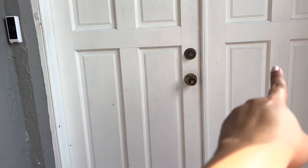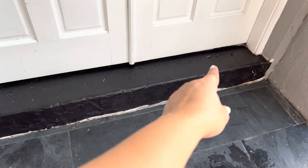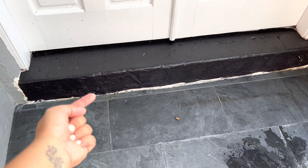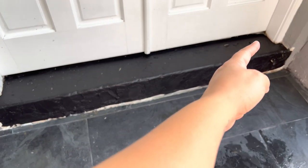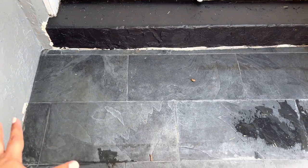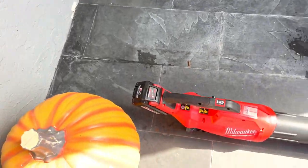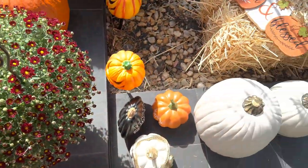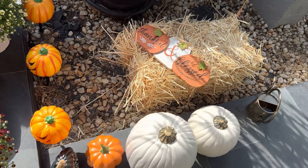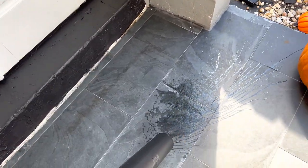This is the door that came with the house, but we are planning to change it. So I painted it black. We're gonna put tile there when all of that is gone, but we need the new door to be able to put the tile up to where we painted black. And I'm gonna be using this leaf blower to clean a little bit here, since there's a bunch of leaves, and then to put my fall decor. Some things are new, some things are old from other years.